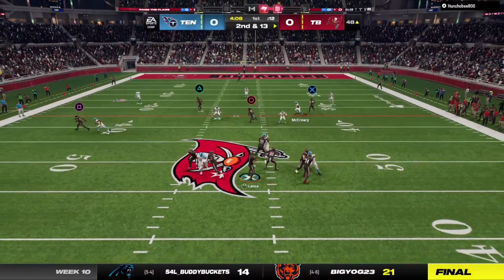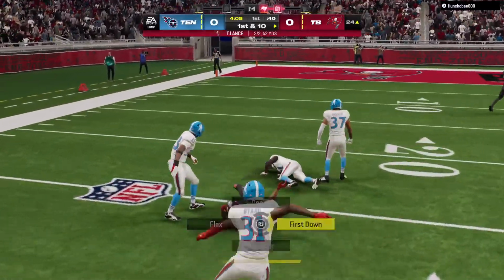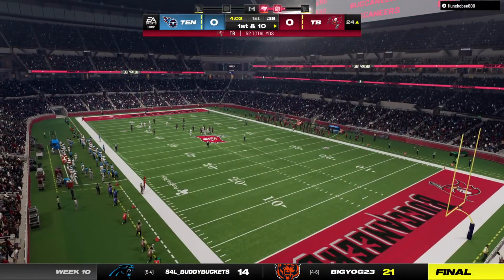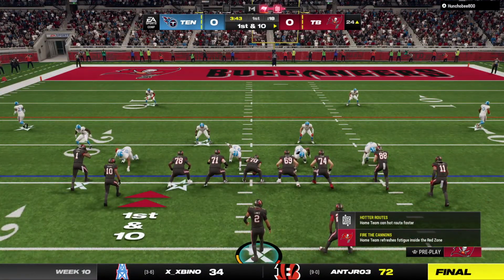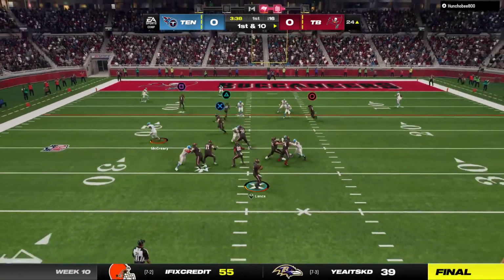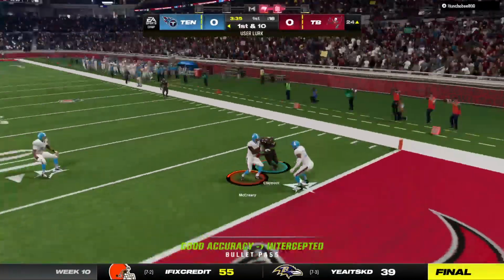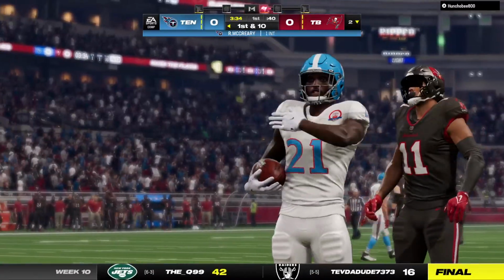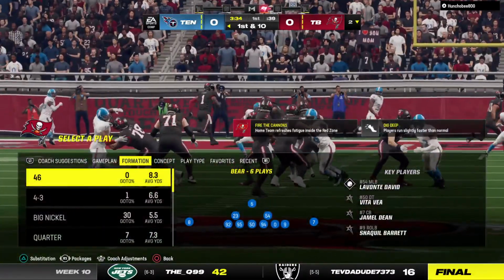On play action, Lance. And that one on the money to Claypool downfield. And he's going to have another first down as the tackle's made at the Titans' 24-yard line. Now a play fake. Lance. The throw for Claypool is intercepted. It's Roger McCreary with a pick. And the Titans are going to get the football here as the ball will come out to the 20.